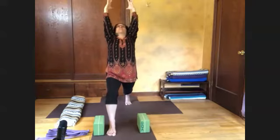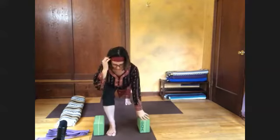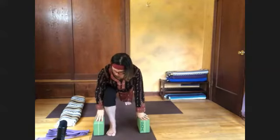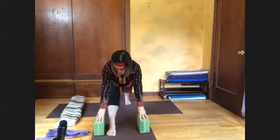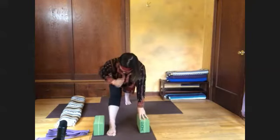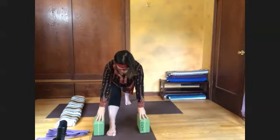And then as you next exhale, begin the journey of coming down. I'm going to ask you to reach for both blocks, and we're going to stay down for the pose called Parsvottanasana. So what I want you to do is come up to your fingertips, so it's a pretty high Parsvottanasana. Make your arms longer. Straighten your right leg, please, and draw the outer right hip back.